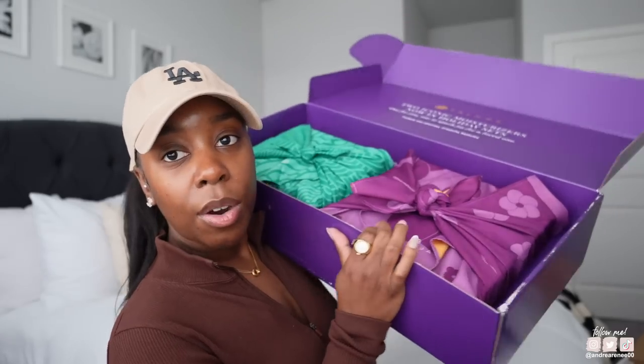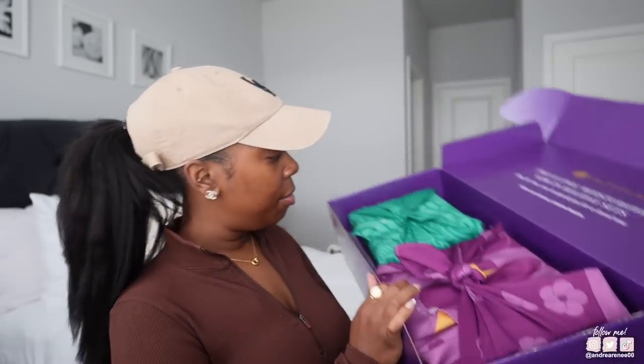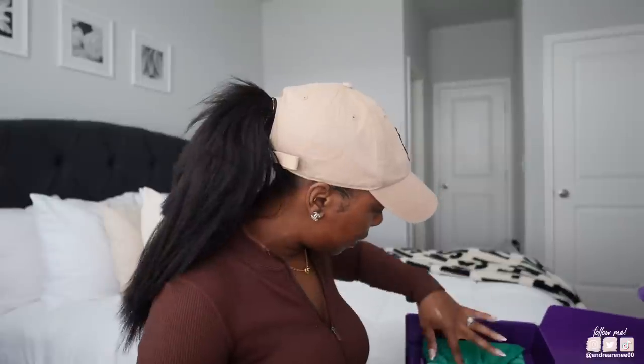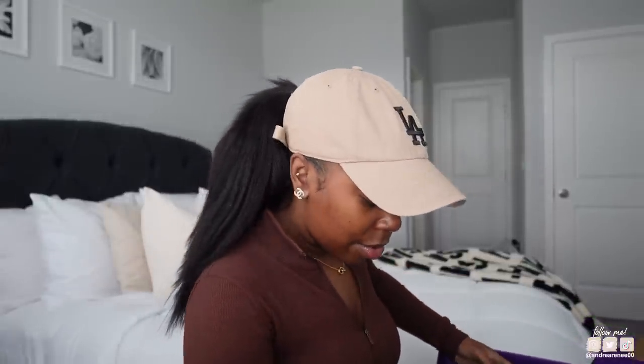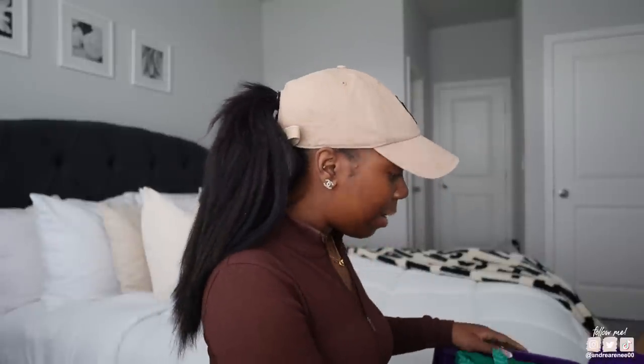I kind of want to just gift it because I have one of the sets already. This is cute. I have the green set. Oh, I don't want to mess this up. Do I just want to save both of these and gift it? I don't know, but this is nice. I'm gonna set this to the side for now.